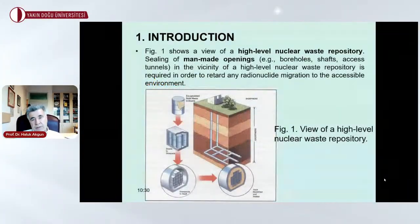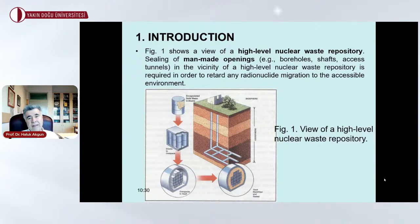My topic today is geotechnical considerations in sealing of openings in nuclear waste repositories. It's a general concept actually on nuclear waste disposal. When we dispose the waste in geological repositories, the aspect of this talk today is how do we seal these borings to protect the environment from radionuclide migration down the road.